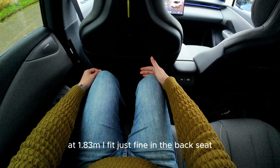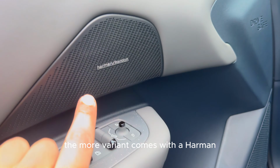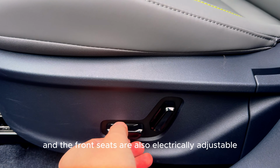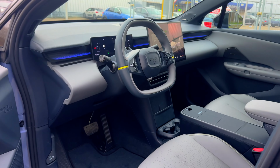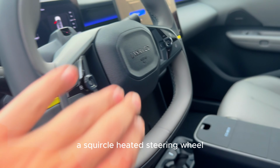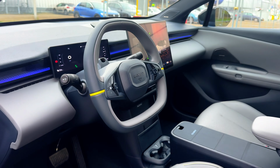And just like in the back, the doors are made with different materials. The More variant comes with the Harman Kardon sound system, and the front seats are also electrically adjustable in 6 ways. They are heated and feature a memory function. A squircle heated steering wheel with an Alcantara-like fabric in the middle.